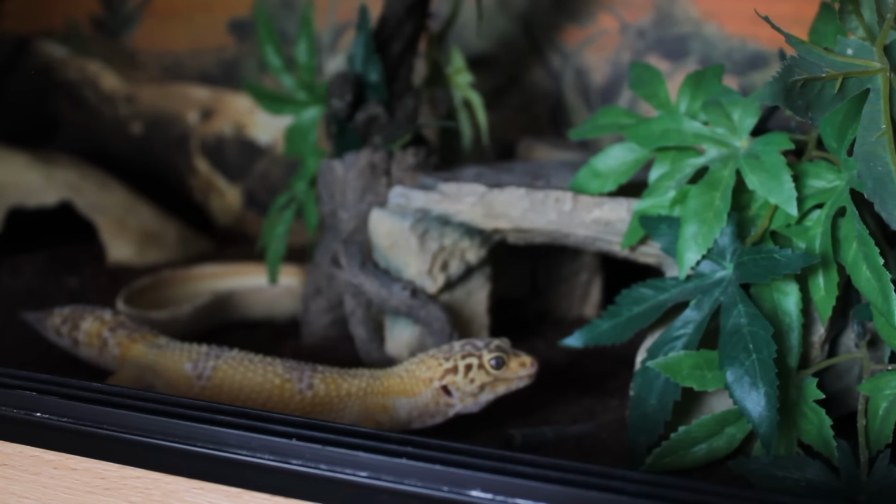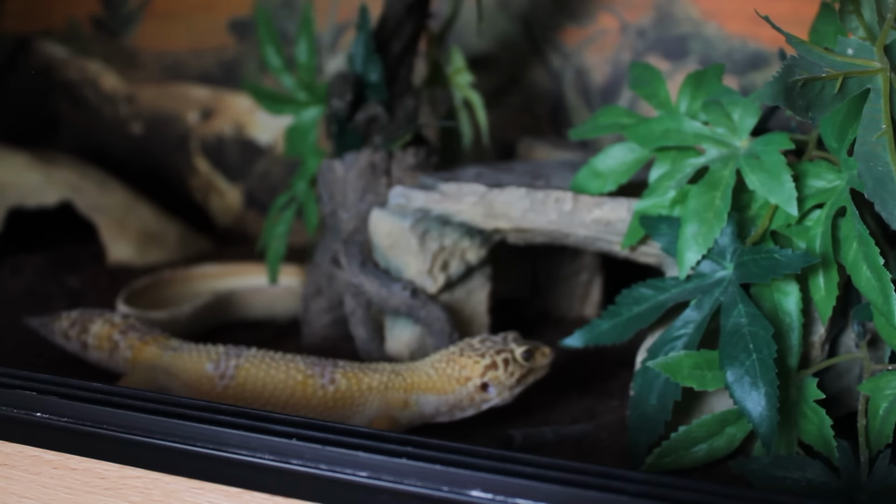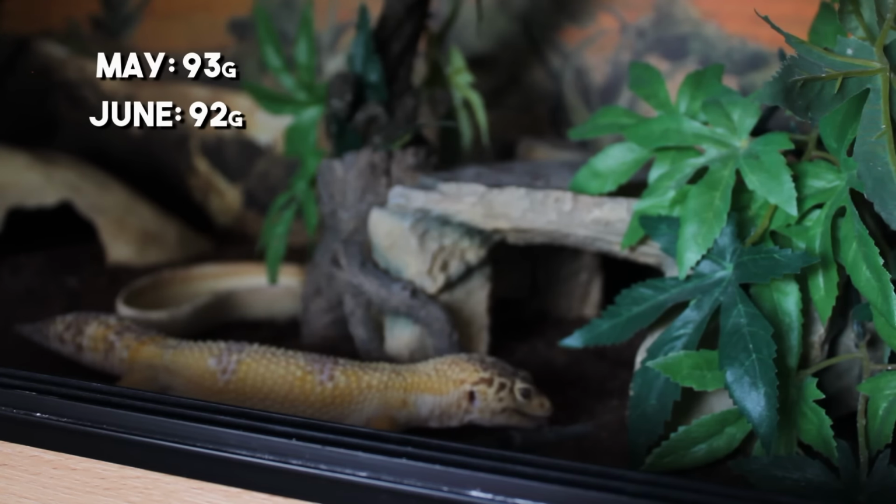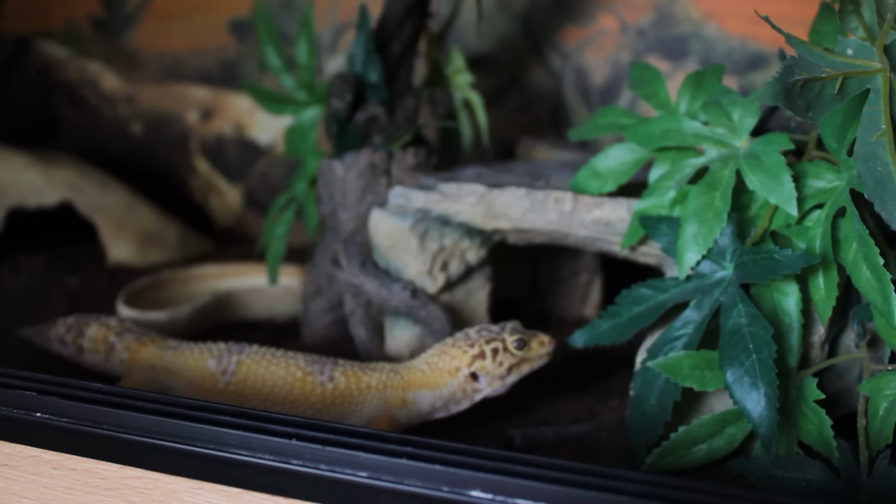So definitely this month has been subtle in terms of weight gain and loss, and Diego is pretty much the same. So basically last month he was 93 grams and this month he's 92. Diego's never really been a worry of mine when it comes to weight because he's always eating. I have some mealworms here, just look at his reaction to mealworms.